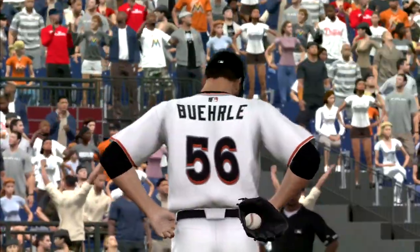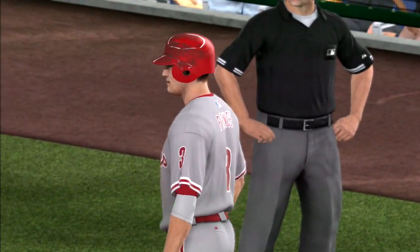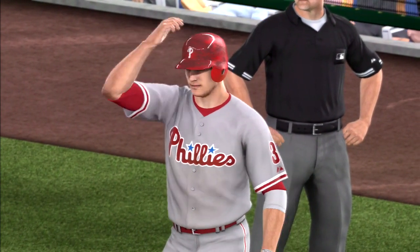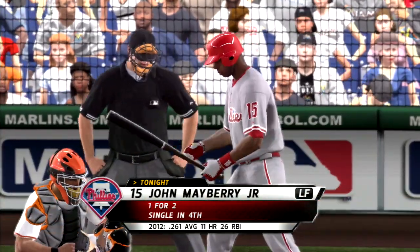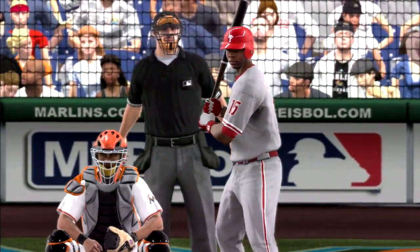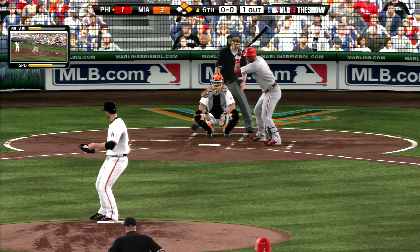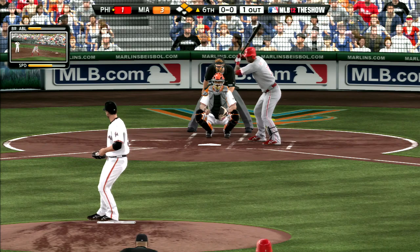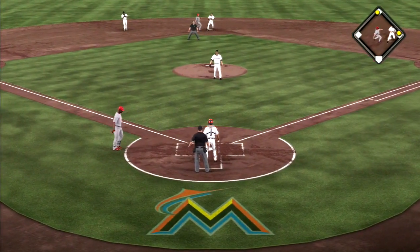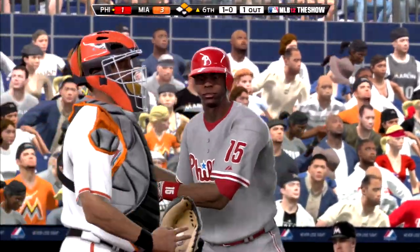Yeah, that's just his first walk he's surrendered so far, but it will put the tying run on base, so you know he's not too happy with himself about that one. John Mayberry will dig in again. He singled home a run his last time. Too low, 1-0. And the Phils know that one key hit here could make a big impact on the outcome of the ball game.